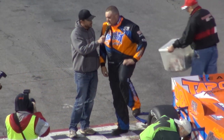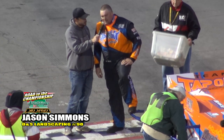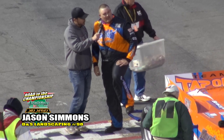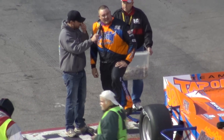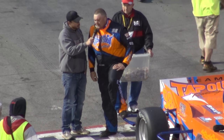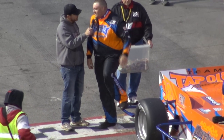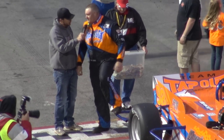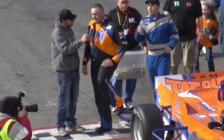We benefited from a good starting spot because we've had such bad luck this year. Me, Barry, Jay, we've been struggling, but I knew we'd have our night sooner or later, and it worked out tonight. I'm just so glad. I can't thank the guys enough. Pat Morrison with the motor, Ray Hedger with the chassis, David, Brian, Michael, all the guys in the garage. It's just been a crazy year, and we needed this.